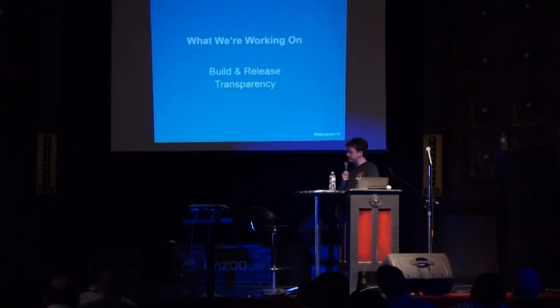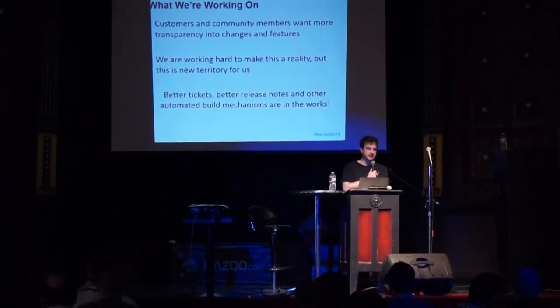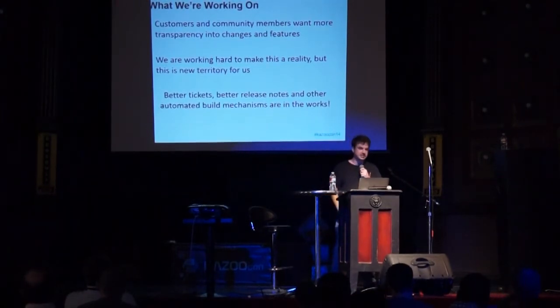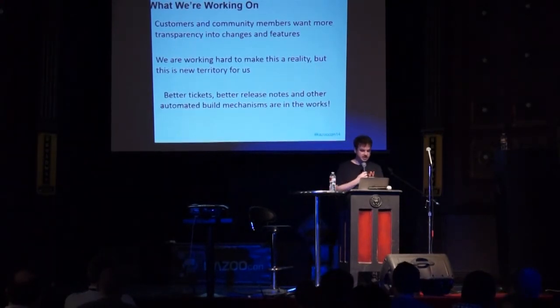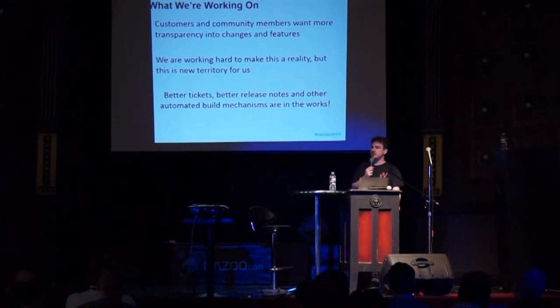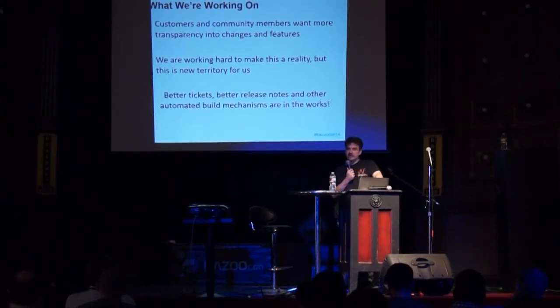We're working on build and release transparency. Of course, as we start to try to involve more and more people in the community with the actual implementation, design, and building of the code and the direction of the platform, we need to be more transparent with that. Some of the things that we've done: you can go into GitHub and in a lot of the repos, especially the Monster repos that just got released, there's a design folder, and that's the design process.